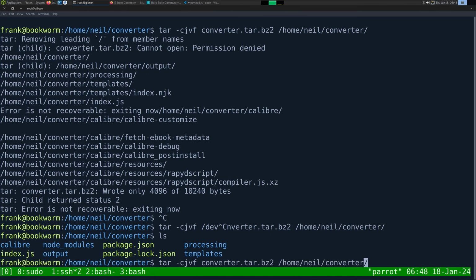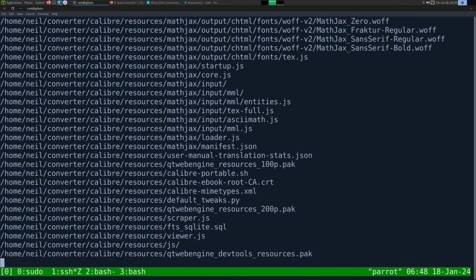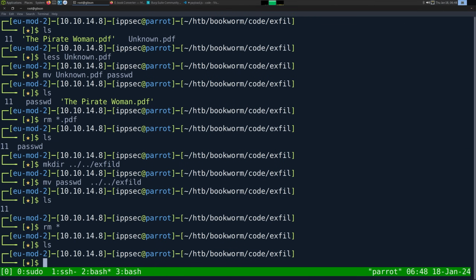We probably don't have write access to this directory, and that's why it errored. /dev/shm, there we go. Man, since we used zip before, my mind was just on zip, and I was like, I can't use zip, then how can I get this file?